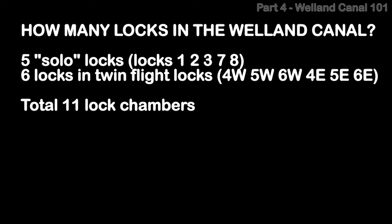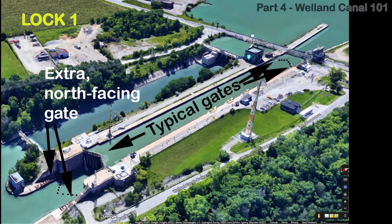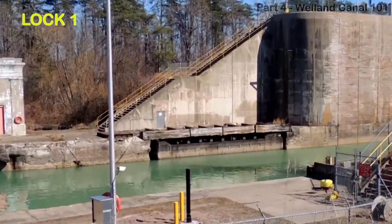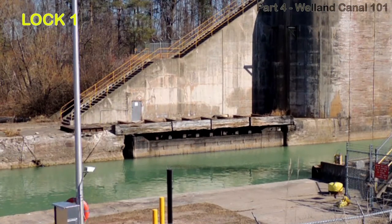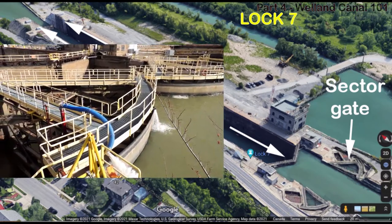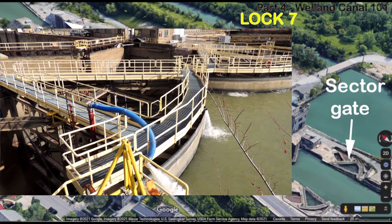All the locks in the system, all 11 locks, have similar dimensions and features, but some have distinctive features. For example, Lock 1 has a gate that faces north into Lake Ontario. Most of the gates in the system face south because the water flows from south to north. Lock 7 has a sector gate, which has additional strength to deal with ice when the south portion of the canal freezes over in the winter.